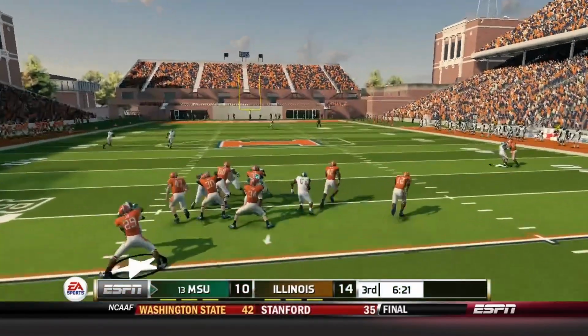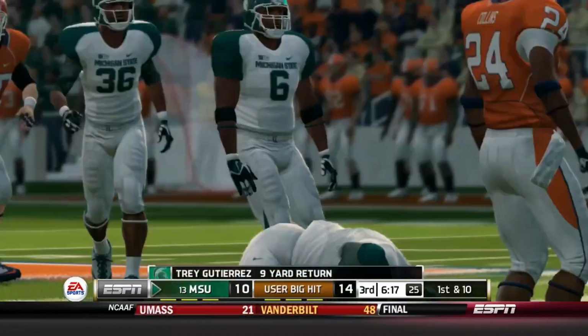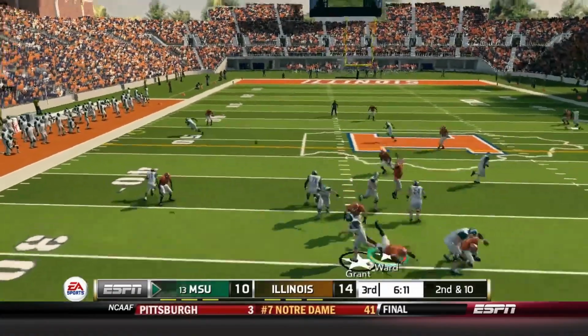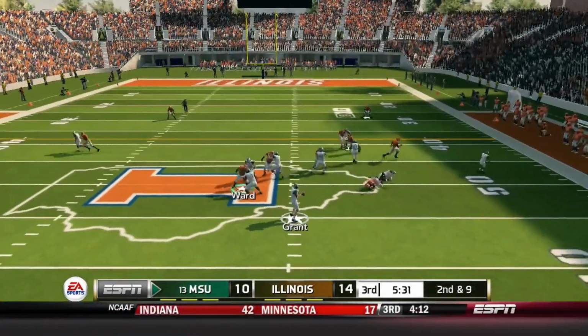Here we go. After a quick three and out to start the opening possession as Collins absolutely trucks a guy after a gain of 9 yards. Here we go. Second down and 10. Grant to throw. Got some man again. It is a green for the first down. Second and 9. Grant to throw.